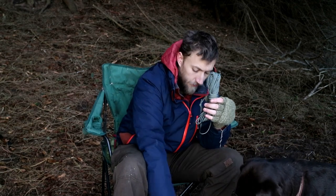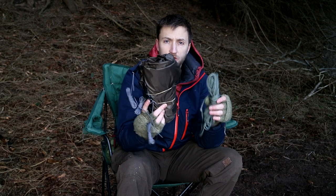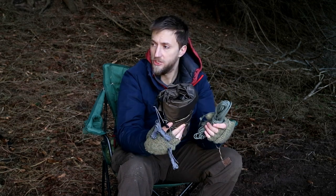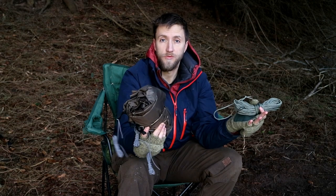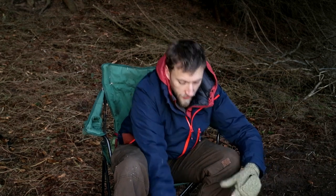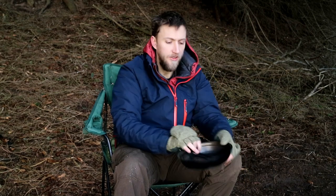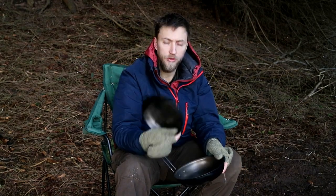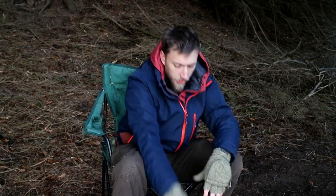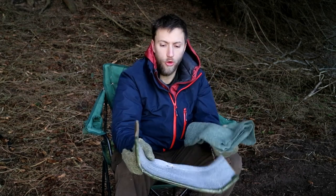A ridge line and this small DD tarp that I own. There was supposed to be sleet showers and whatnot throughout the day, but this morning when I got up, it changed to sunny and dry. But I brought it anyway, just in case. An apple and a couple of eggs. Got myself my frying pan and my little Thai plate. Got a little piece of wool blanket and a piece of foam roll mat.